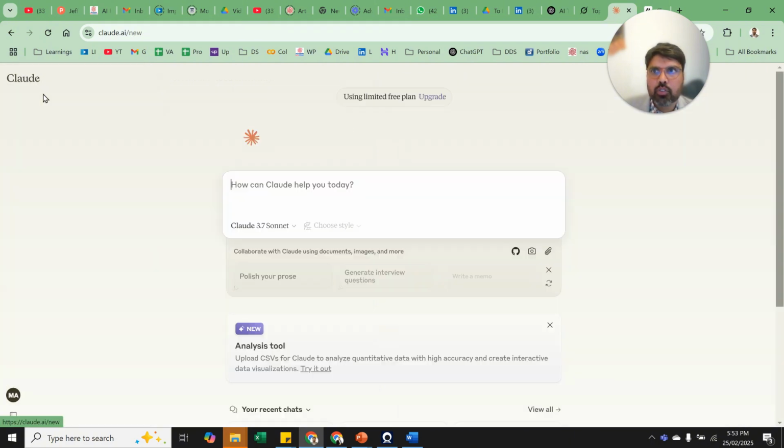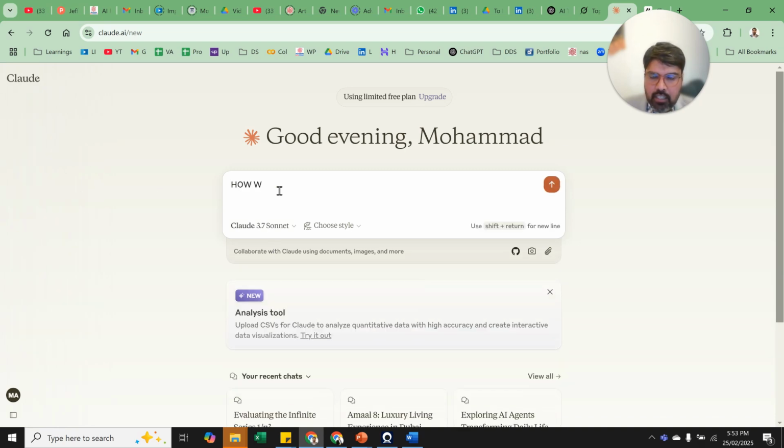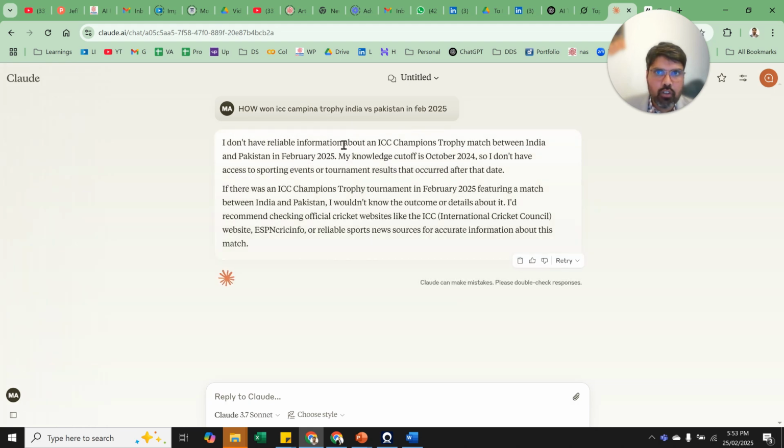One more thing that we want to show you is that there was a match recently, about India Pakistan, who won the ICC Champions Trophy, India versus Pakistan, last in February 2025. So we are asking a question about one championship trophy. Now this is one of the flaws, that it still does not have a connection to the internet.